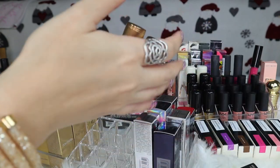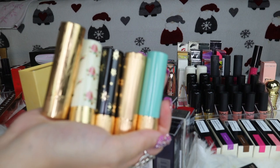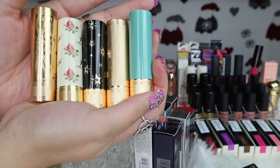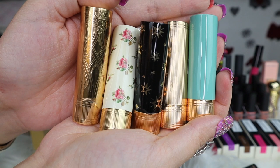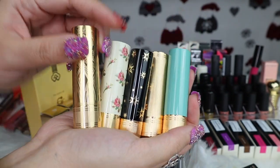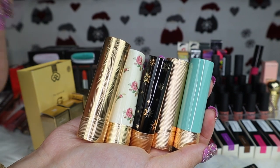So this is how they look. Ta-da! Yeah, just one per finish and one of the different packagings. But these are on their permanent line, so I do not have their limited edition ones. Yeah, so those are so stunning, very pretty, and they're very vintage. I love this one right here, which looks like Tiffany blue. And I have the bronzer, of course, that has the same color of packaging. So yeah, that is how they look. But I'm going to do a swatch video specifically for them in January for sure.